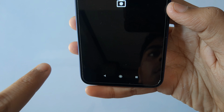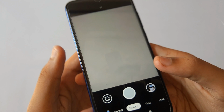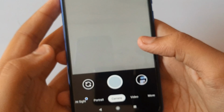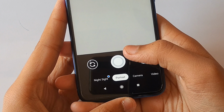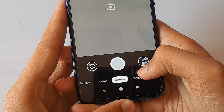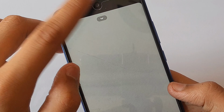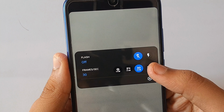Starting off, the icon you guys might be familiar with. So now let's just open the app and show you guys what the features are. You guys can see at the bottom we have all the features such as portrait mode, night sight, video mode and more. So almost all the features work in this smartphone. The night sight is amazing, portrait mode takes some amazing blur background photos, video mode can record 4K video at 30 fps with no problem and lag, and you can even record at 24 fps which is suitable for recording films. So yeah, that is amazing.